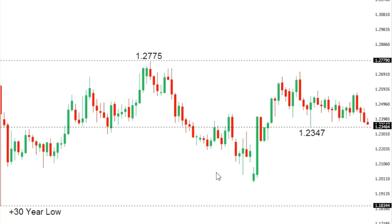Sterling dollar. So cable is back under pressure over the past few sessions, and the market is now looking to establish below critical support at 123.47, the low that we saw back on the 7th of February. If the market breaks and establishes a daily close below 123.47, it could open the door for a resumption of declines, exposing a drop all the way back towards that 30-year plus low from October 2016 at 118.40.